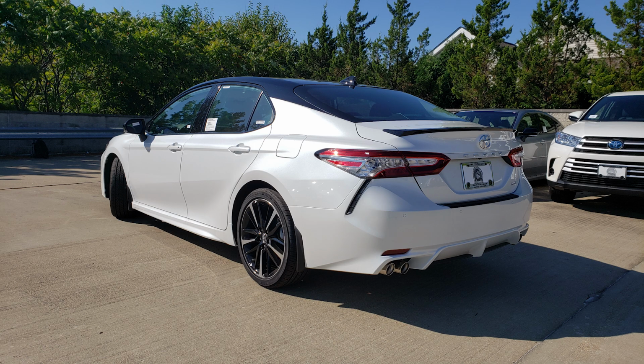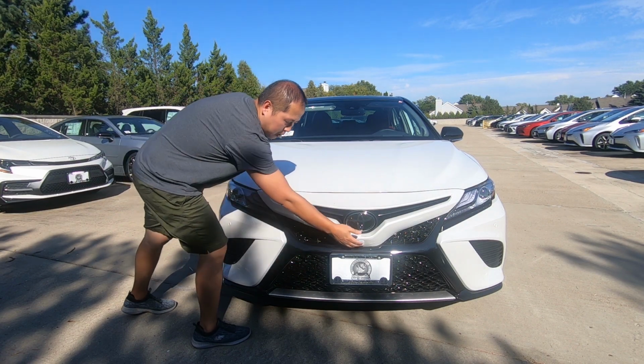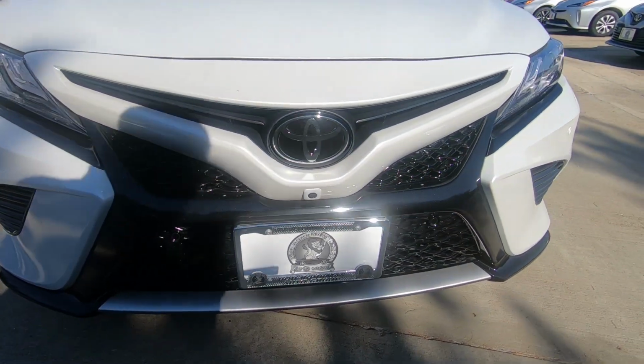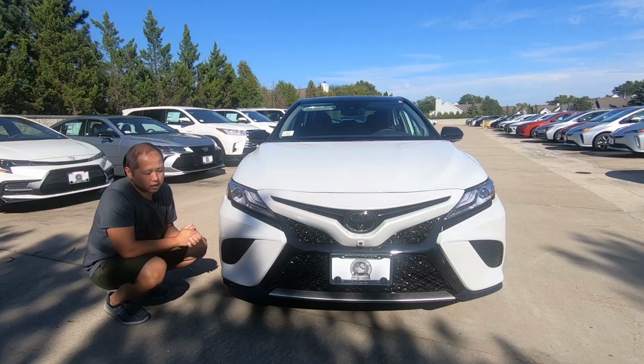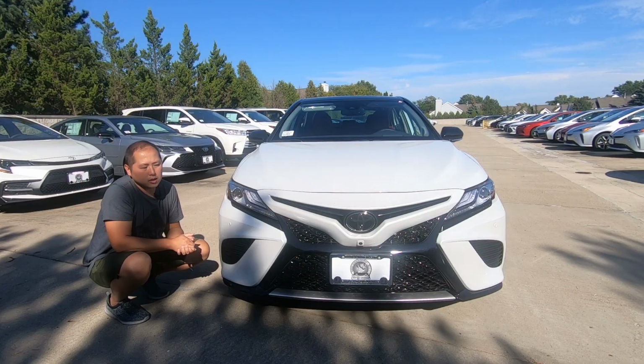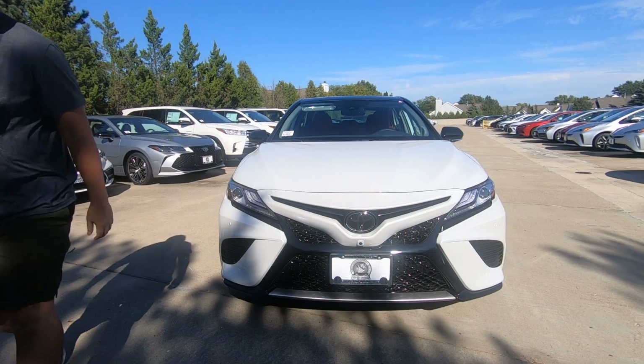Number 1, exterior. Both the Camry and Accord look stunning in their own way. The Camry's front end is very sleek with a sporty center grille and lower bumper design. There is a lot of mesh grille in the middle, and the headlights are narrow and long and have a unique design. The Camry also offers a lot of contrast between the black and different colors.